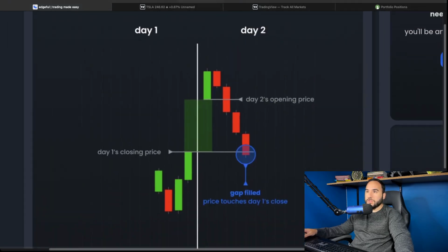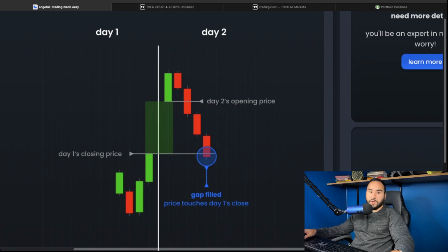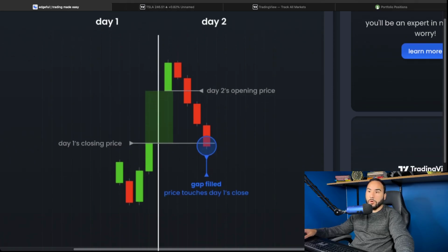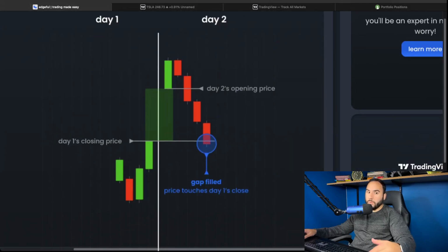So gap up filled, what does that mean? Well, let me show you this chart right here. Day one's closing price is right here on the left. You guys can see that. So the gap up filled means we gapped up. Obviously, we broke out of the previous day's closing price, but then we sold down, and we actually touched the previous day's closing price. So we actually filled that gap. So the gap up filled essentially means we gap up at the open, or early in the day. Then we fill the gap back down.